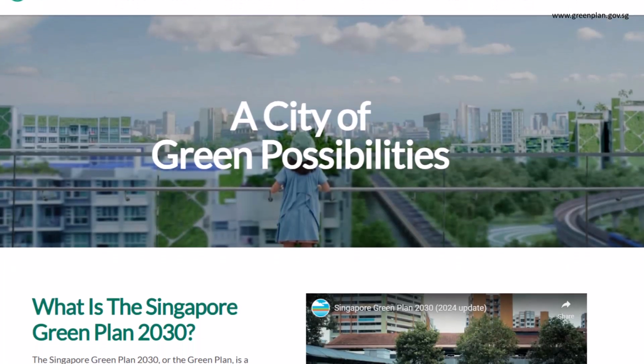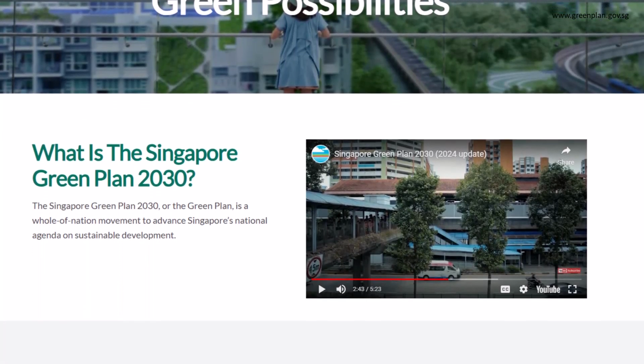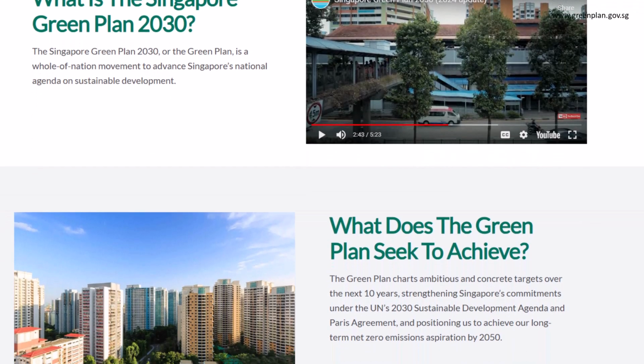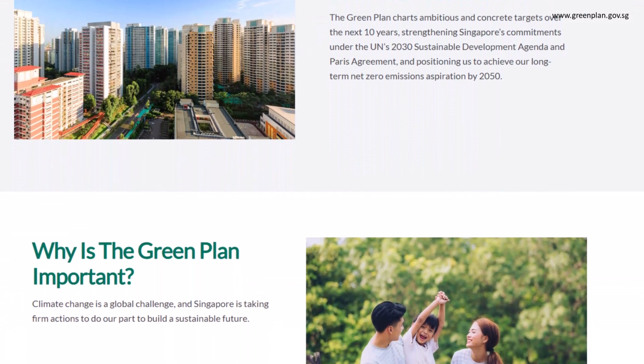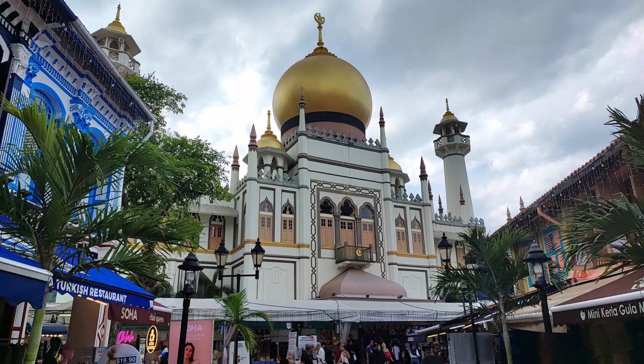In addition, we are always talking about sustainability and the Singapore Green Plan 2030. One of the key features is to create a green, livable and sustainable home for Singaporeans. Buildings should rightfully be able to last for 100 years. We have many such historical buildings around, from churches to temples to mosques. For example, Sultan Mosque was completed in 1932. This means it's close to 92 years old.